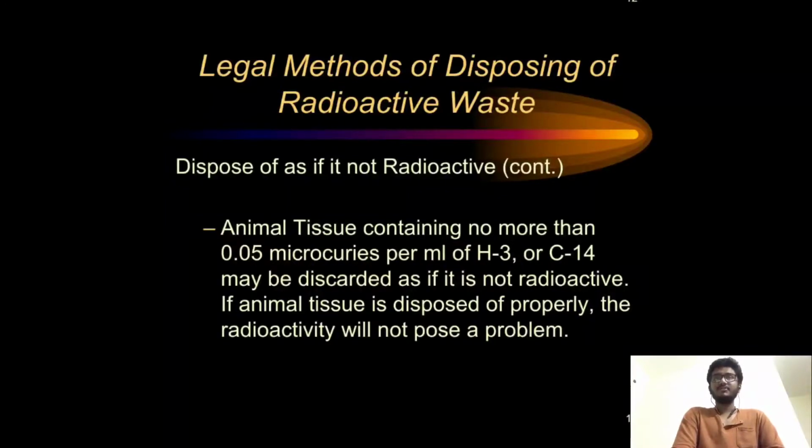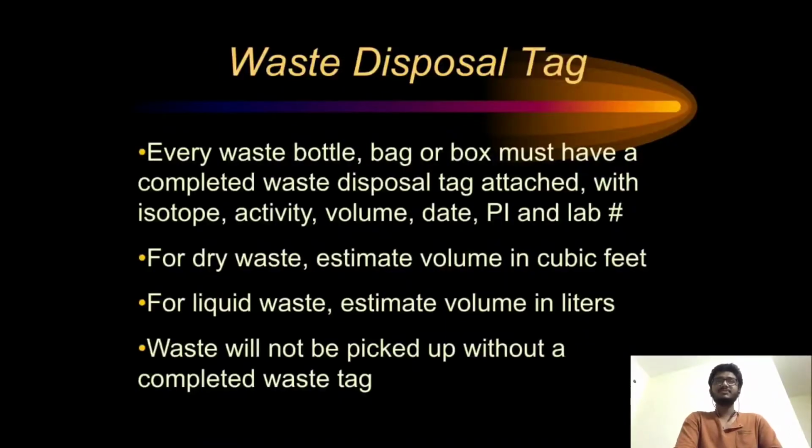Animal tissue containing no more than 0.05 microcuries per ml of H3 or C14 may be discarded as if it is not radioactive. If animal tissue is disposed of properly, the radioactivity will not pose a problem.